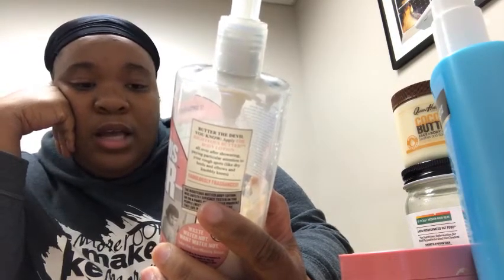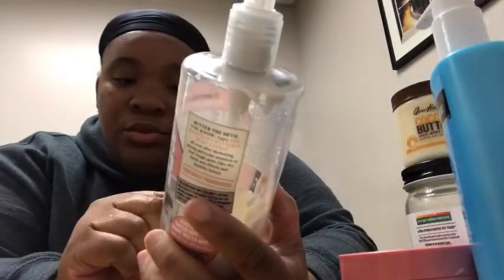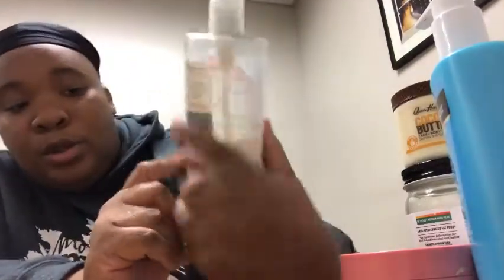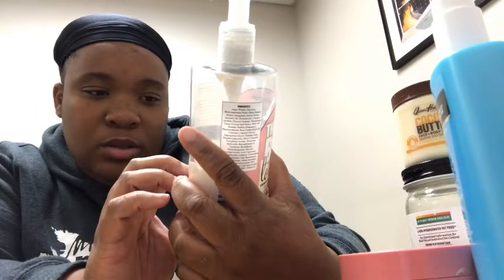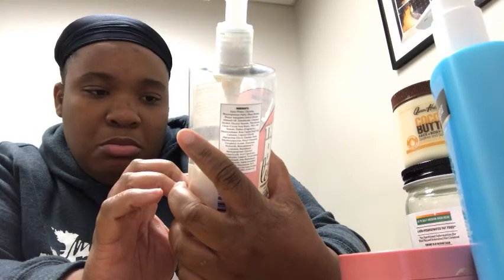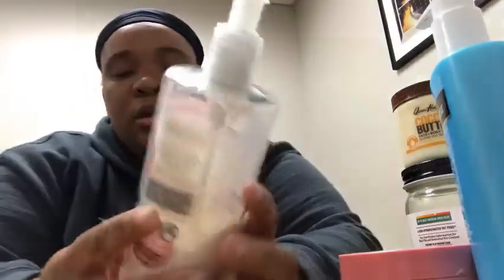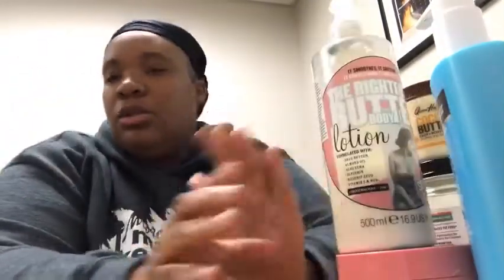Rose hip seed and vitamin E, and that's it. It's Smooth Boost 24-hour, and it's Soap and Glory brand. I was reading something on there, but this is the lotion from the body butter. This is the lotion I use now. It all depends. These lotions.